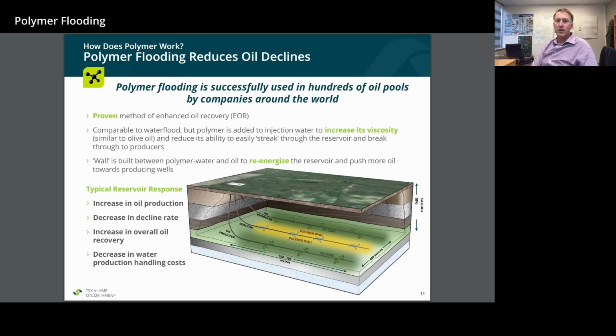It gets mixed in with our water system. It's used in water treatment plants all over the world. And all we're doing in this case, though, is using it to increase the viscosity of the water that we inject back down into the reservoir so that it has a more efficient sweep.